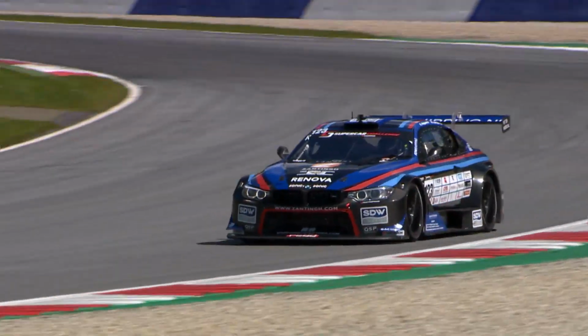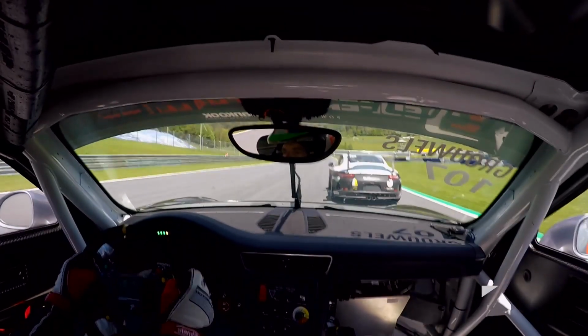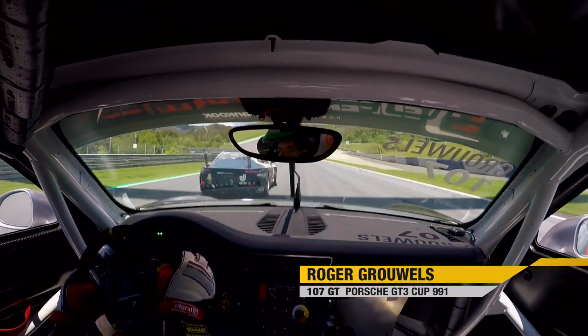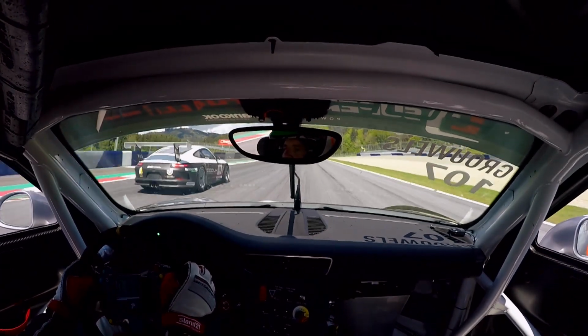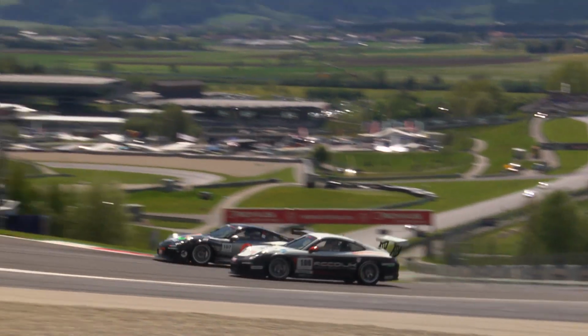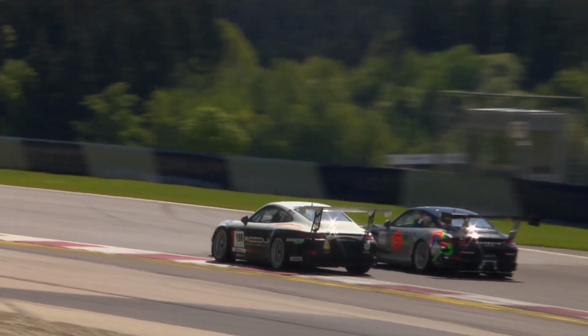The white BMW, Dan Meyer, the black one, a lap down. We already know about him, don't we? Roger Grau's, though, under pressure. Dan Meyer closing in, that white M4 Silhouette. So if he makes a mistake attacking Bob Herber, then he might lose more places than he potentially could gain.